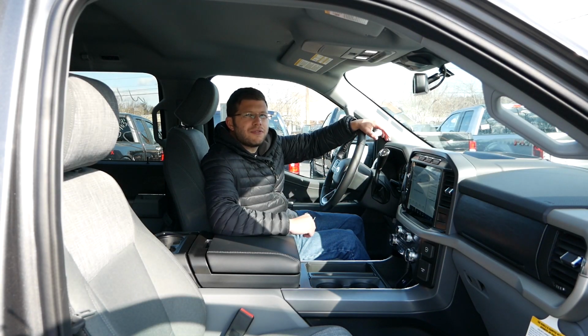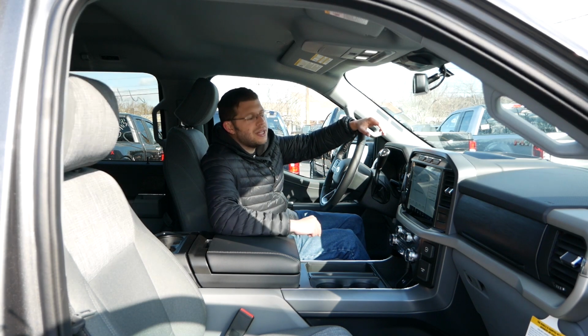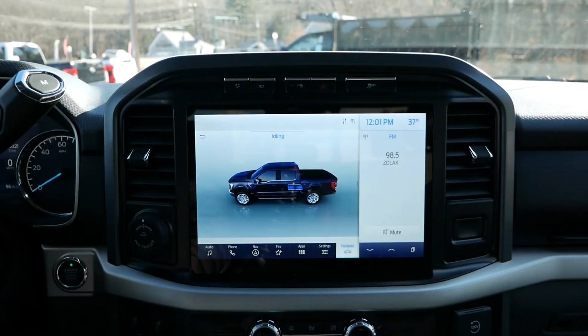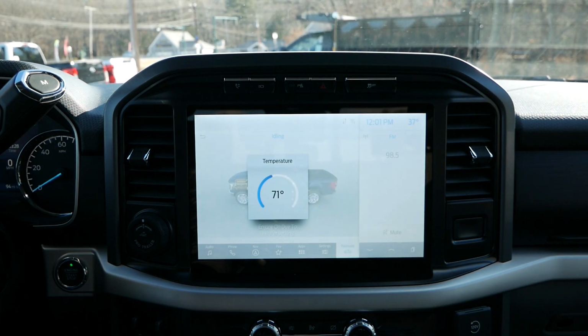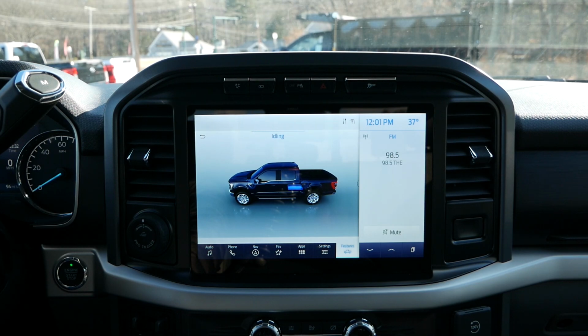Now, since this is my first time taking a look at the Sync 4 system, I wanted to give my personal opinion on it because, as you guys know, I'm not the biggest fan of the Sync 3. It's easy to use, very simplistic, but I don't think it's the best in its price range or segment, so do I feel the same about the Sync 4?